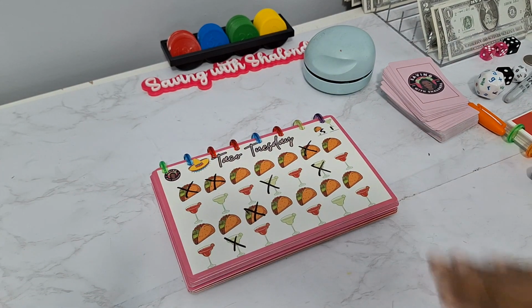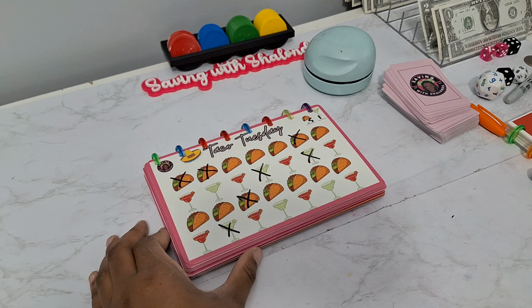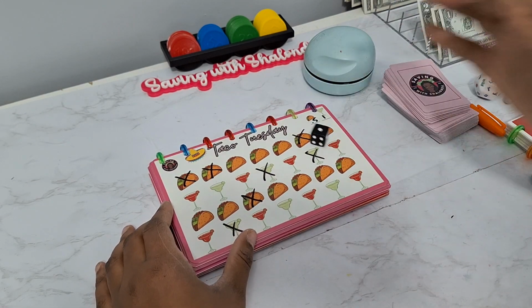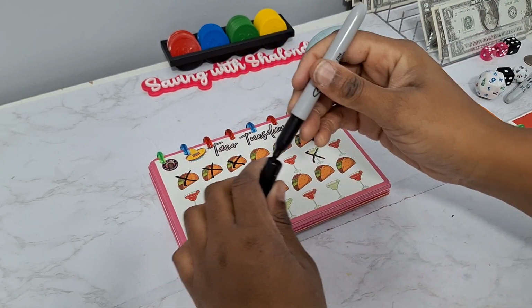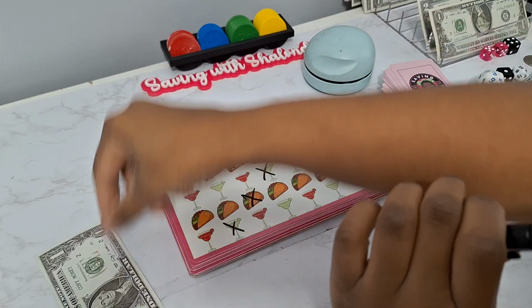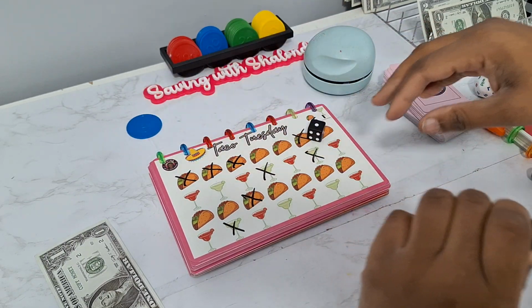Okay, and we actually have the tacos at 50 cents and the margaritas at $1. So we'll roll and mark them off, guys. Okay, 1. We got a taco, so that's 50 cents. Okay, I'm going to be using my Dollar Tree chips, if you have chips or anything like that, to make change, okay?